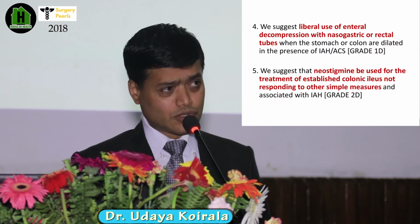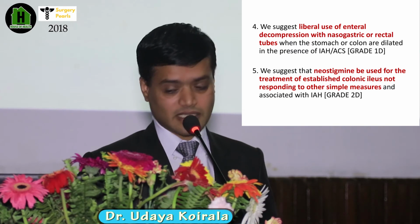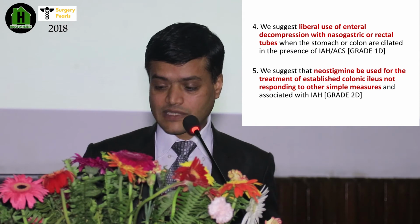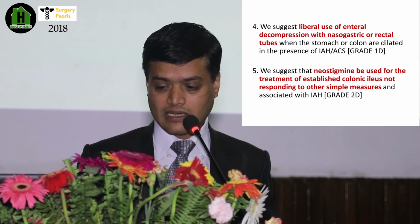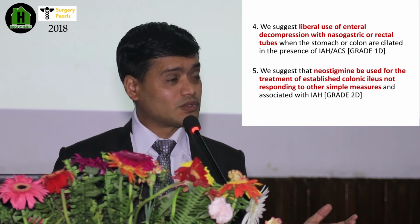And we should use liberal internal decompression with nasogastric or rectal tubes, and neostigmine can be used for treatment of established colonic ileus not responding to other simple measures. And especially when we are giving fluid for acute resuscitation, like for trauma cases and acute pancreatitis, those cases also may develop abdominal compartment syndrome, and we should be very careful for that.